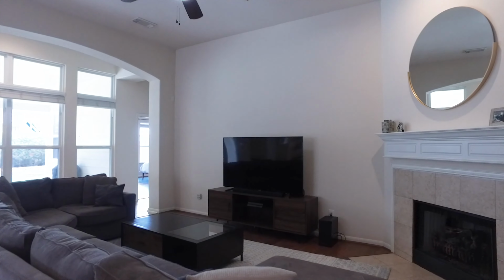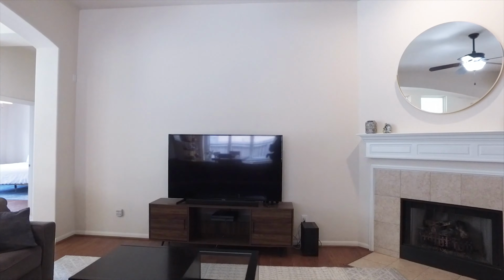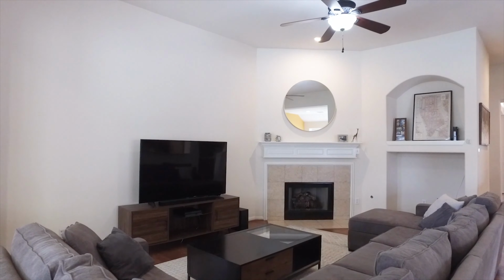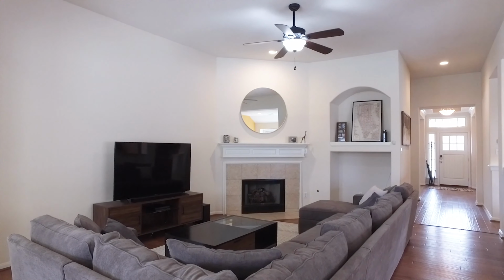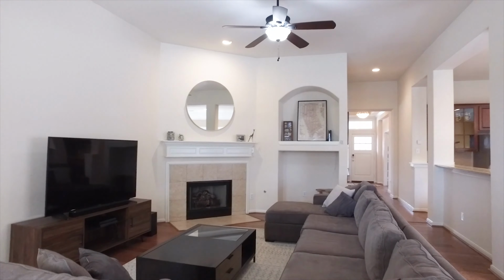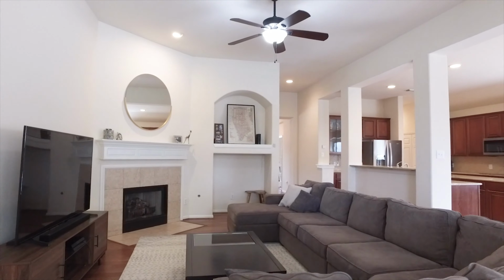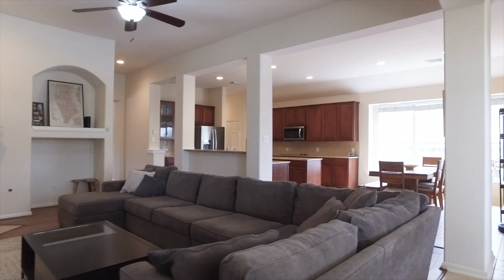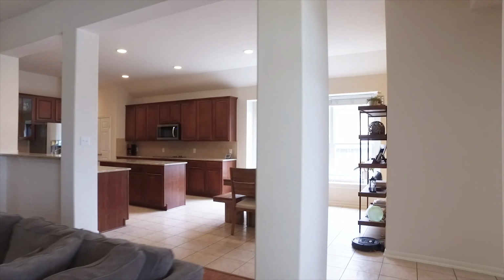There's large windows in the living room, offering soft light, overlooking the patio, and notice the fireplace. It's a corner flush mount fireplace accentuated with tile surround and mantle for inviting ambiance. So much natural light everywhere.